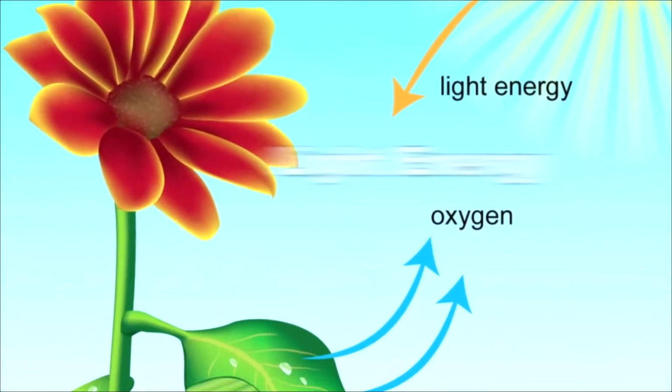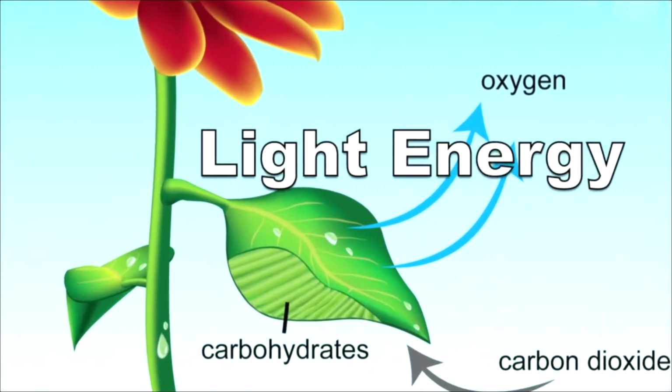Finally, we need the energy to get photosynthesis started. This is where the sun comes in. The leaves of plants absorb the light energy from the sun and store it until they are ready to begin the process of photosynthesis.